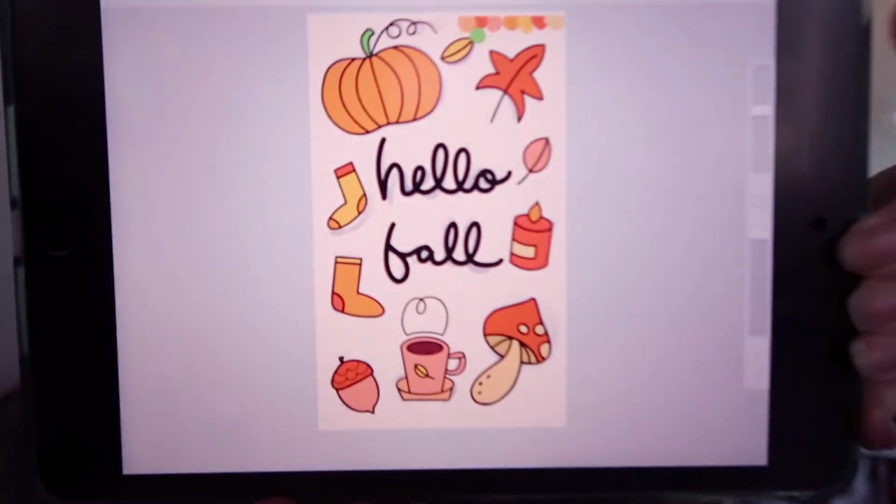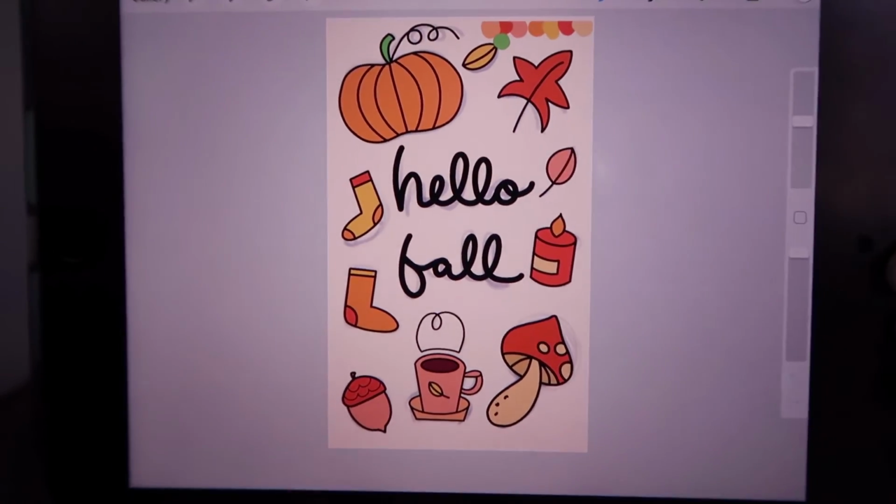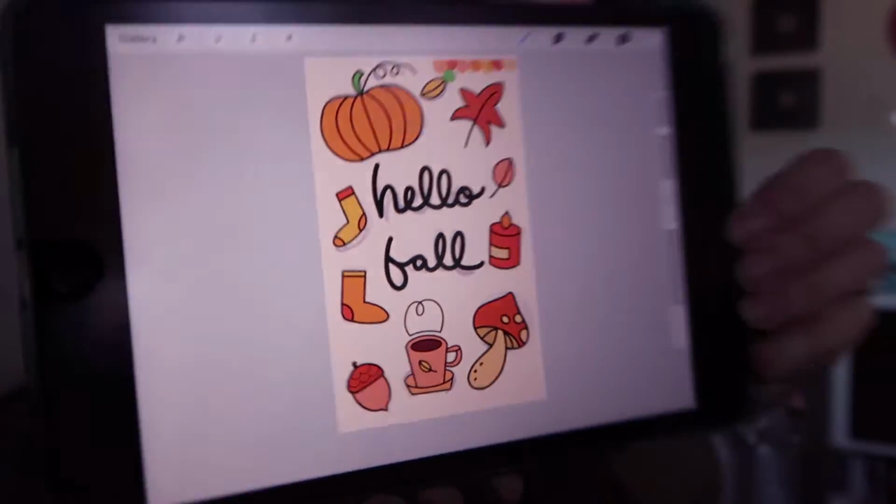I'm not done yet. I'm not done any of these because I still have to do the outline for all of them, but I wanted a good head start on everything because we're already the 13th, so we're already in the middle of the month. And then here is going to be the wallpaper as well. So yeah, I'm super, super happy with that.